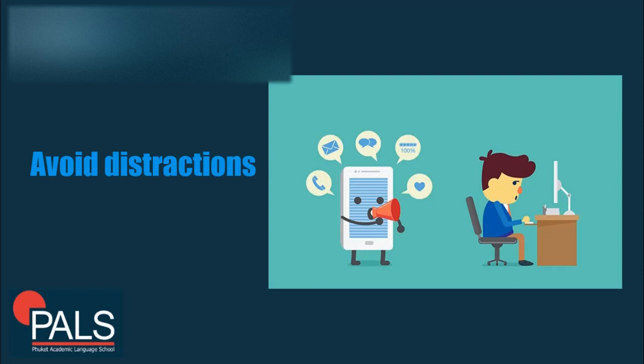So create a study environment where there are as few interruptions and distractions as possible to allow you to focus fully on the words in front of you. So turn off your phone, just set a time for you to read. Give yourself at least an hour a day, turn off your phone, go to a room where you're far away from your computer, or your electronic gadgets, and find a quiet place.